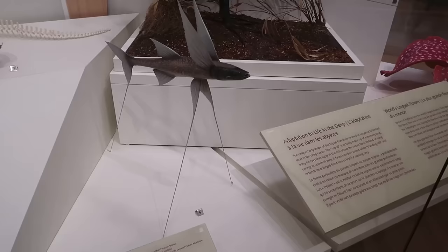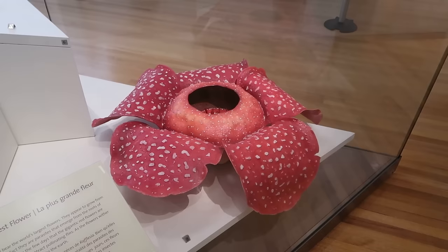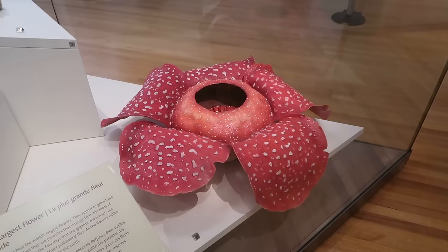Strange and unusual creatures over here. This is the tripod fish and the shoebill there. Very interesting looking bird. And then the world's largest flower here. It says that it only opens for a few days. It emits a foul smell. It smells like a dead body to attract flies.